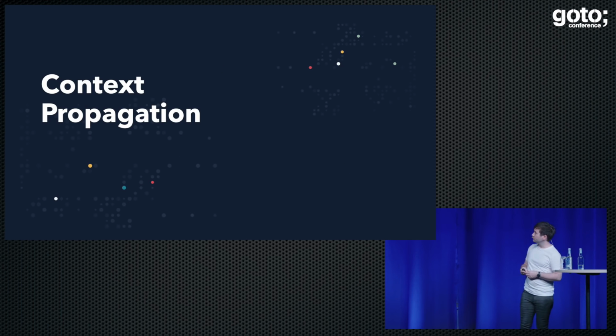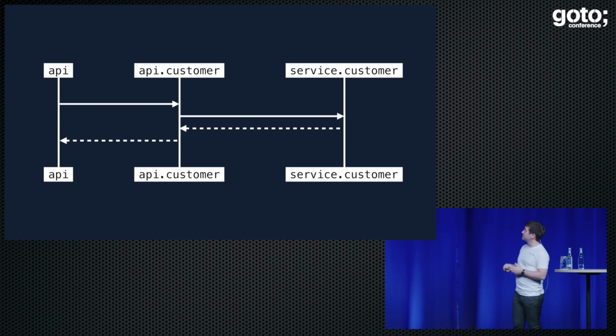So has anyone used tracing systems like Zipkin? No? Okay, a couple of people. So Zipkin allows you to trace a request as it goes all the way through your infrastructure, which if you have a number of services that you're crossing a request boundary, that's extremely valuable because it's the only way you can really debug things like this. So Go allows you to do this really easily.